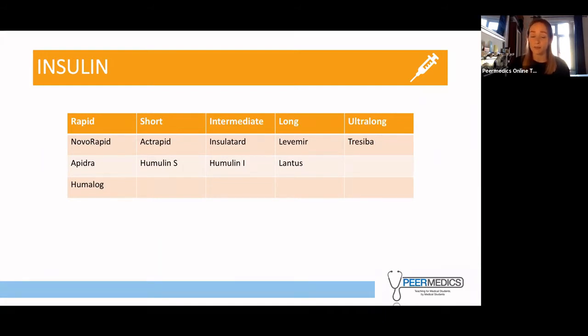Again, same as with opioids, it's good to have a general overview of which is rapid, short, and long acting. You can essentially just think which are short and rapid together and which are intermediate and long together. As long as you've got those two bases, then that will work for any of the insulin regimes that we're going to talk about.